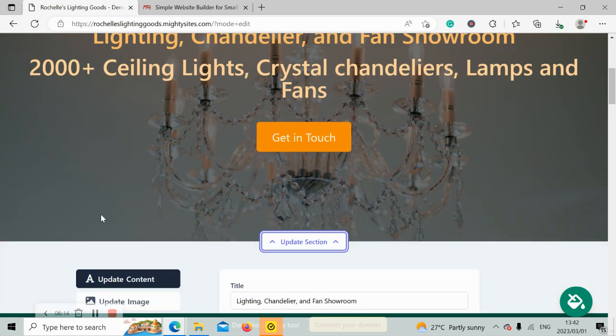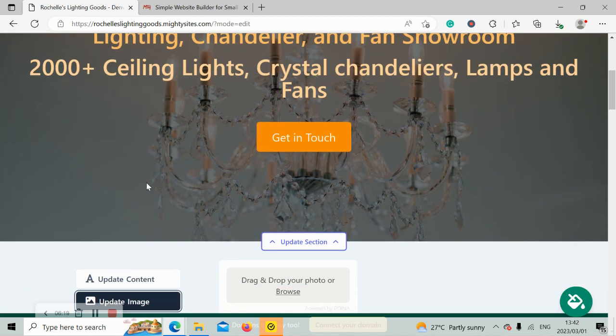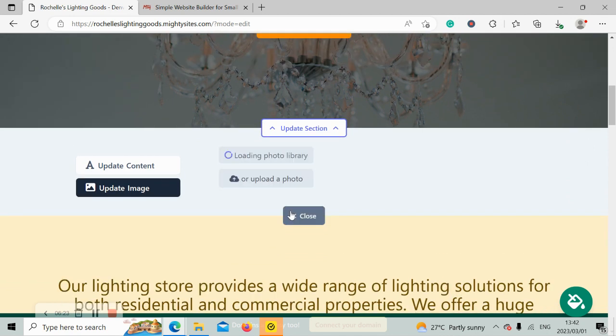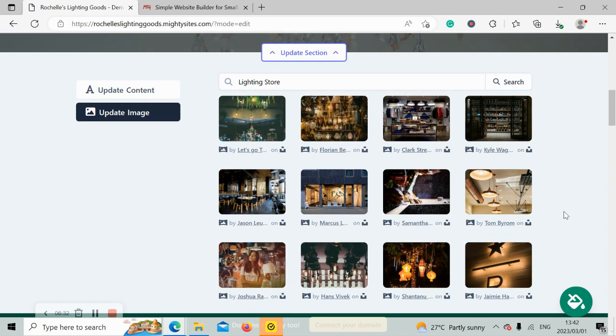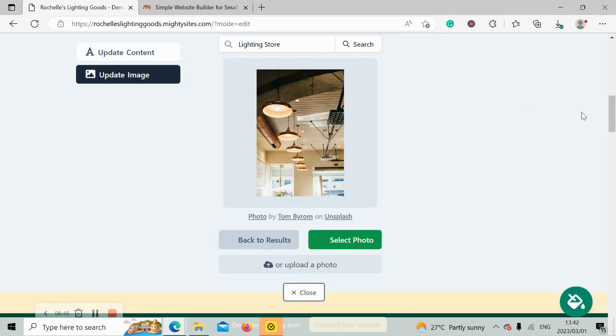Over here, I'm going to head to update section, and the first thing I want to do is update my image. Now, if you do have your own images, go ahead and browse from your device and upload it. Otherwise, go ahead and search through that photo library. There are hundreds of images to choose from, and they are all completely free to use. Now, I must say you can play around with the terms a little bit. It automatically is searching for lighting store, but you can also search for lighting and various other things just to see what pops up. I think this one looks great, so I'm going to select that one and just see how it fits in that section over there.